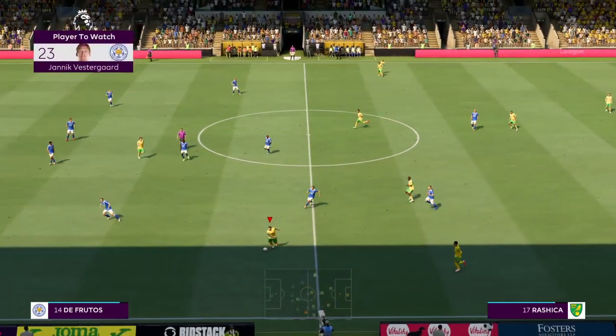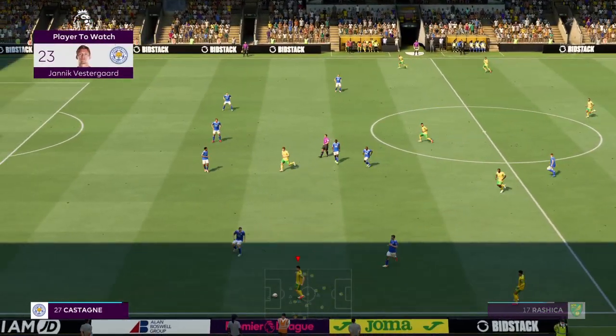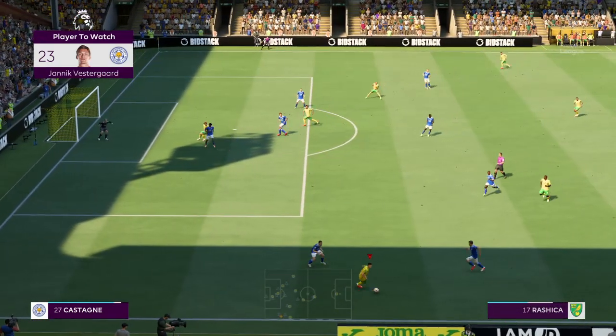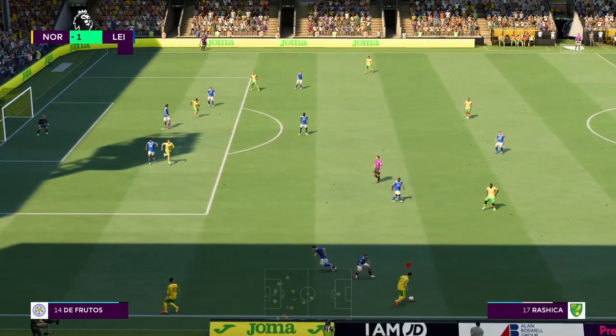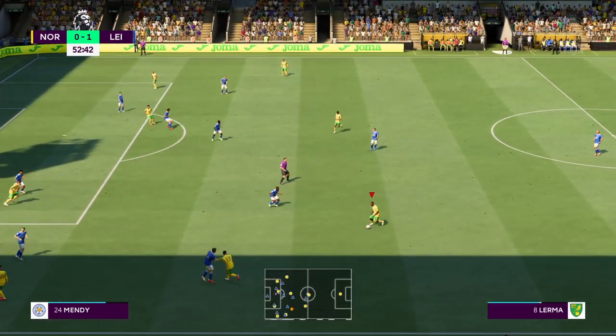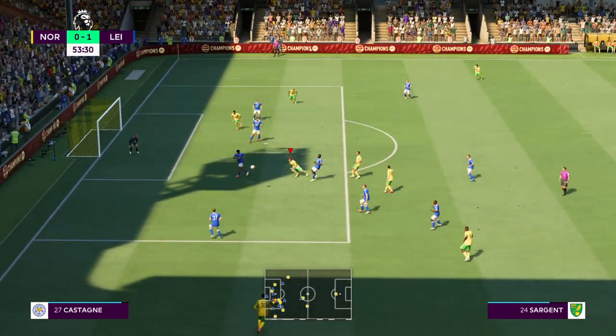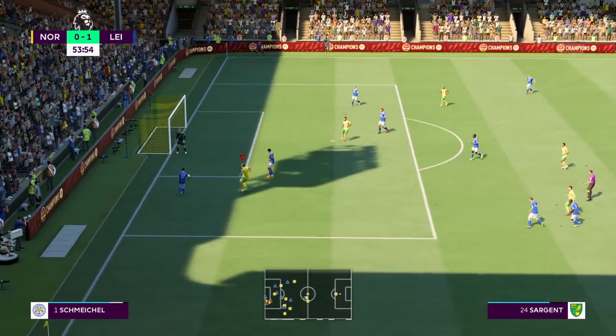I think most fans would be pretty happy with this man's display so far. Well, I really liked his first half display. He was certainly the most influential player on the field. And I'm expecting more of the same in the second 45 minutes. Moving the ball nicely, trying to carve out the equaliser. Terrific block.